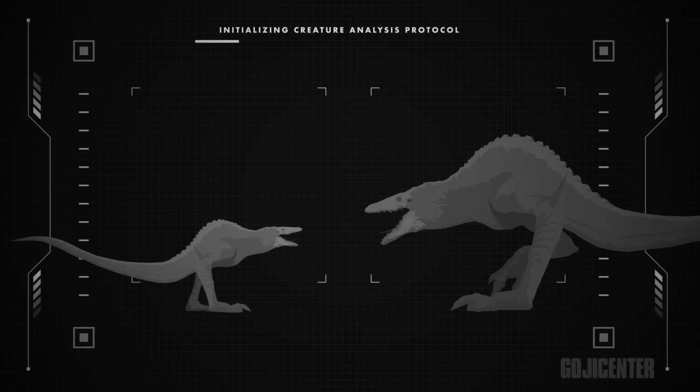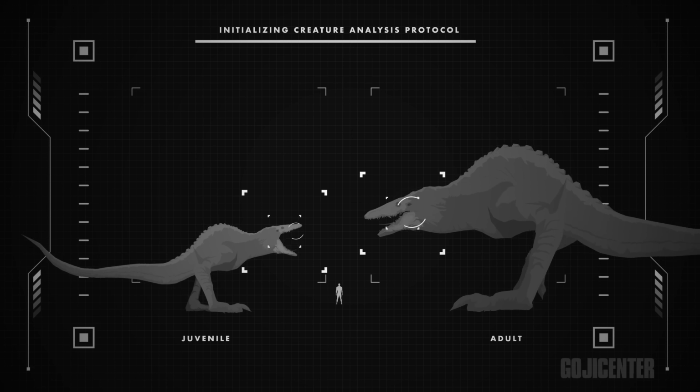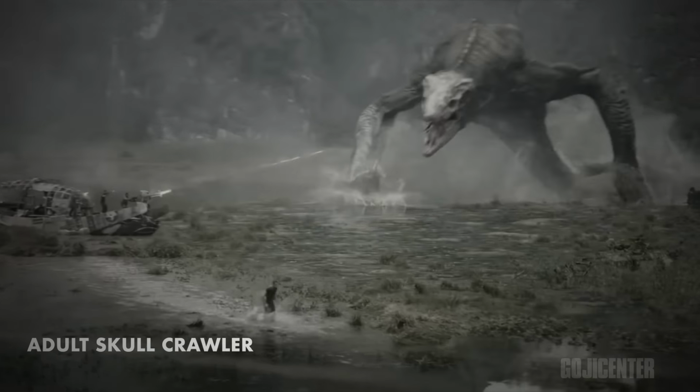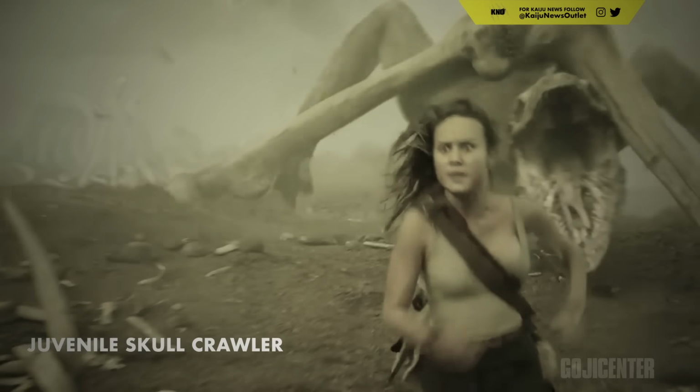The first reason why this would hurt more is simply because juvenile Skull Crawlers have a denser concentration of backward-facing teeth than the adult specimens. If you were to get eaten by an adult, you would simply get swallowed whole. But being eaten by a juvenile means you get brutally chewed and then swallowed.